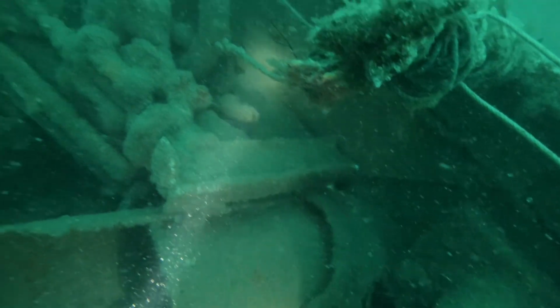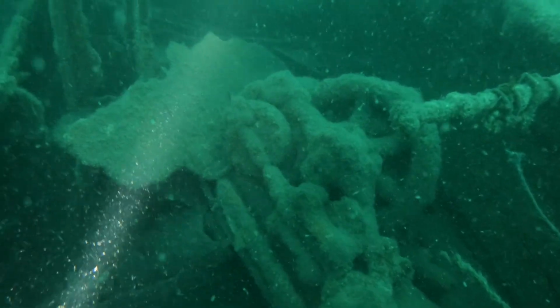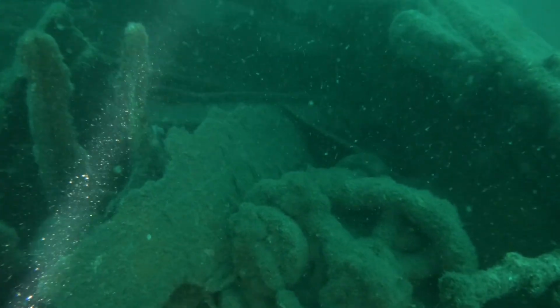So we're going to have to leave it there, guys. Like I say, we are back down in a couple of weeks just to dive under the pier. It's just me and my macro camera, so hopefully we'll go and have a look at some beasties.